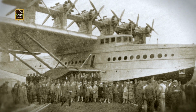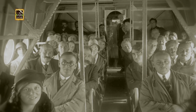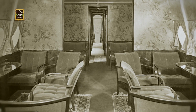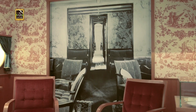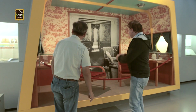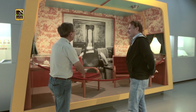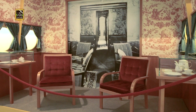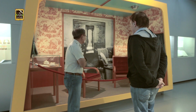It was designed to carry up to 70 passengers on long-haul flights, or 100 for short journeys, all with luxurious seating that can rival even today's first-class cabins. Wow. Amazing how comfortable this was laid out. It's like a nice hotel, huh? Yeah, I would have loved to fly in this kind of airplanes, huh? Absolutely. I mean, it's something that you will never forget.